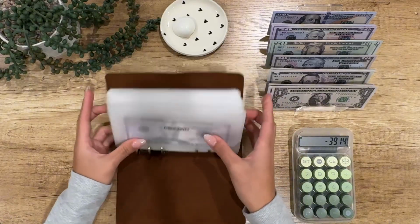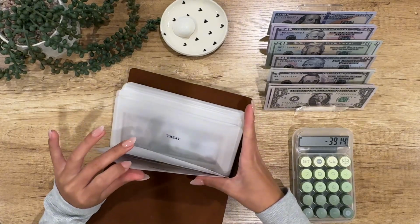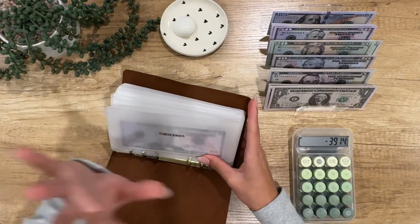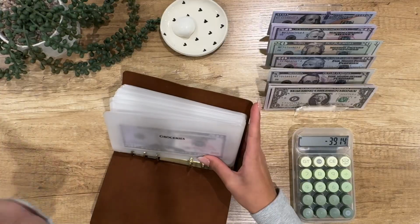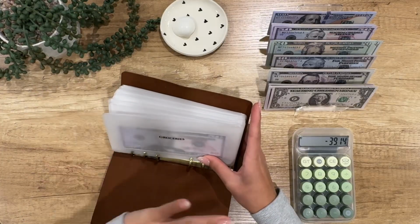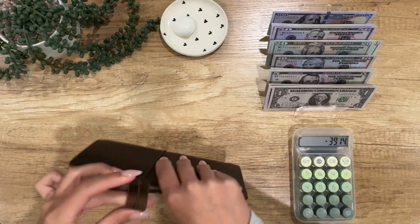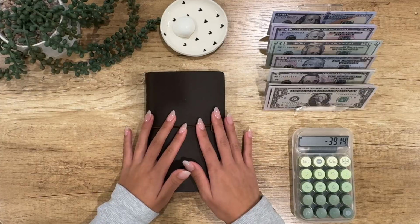And then what I do off camera is I will go through and see what's in my envelopes, put it into my spreadsheet on my computer, and then make sure that the total number matches what I have in my account. That is it for this unstuffing.